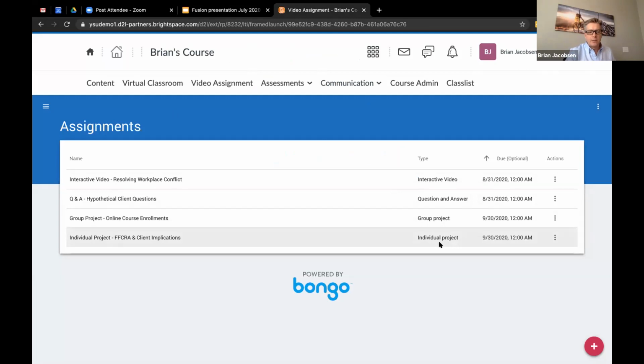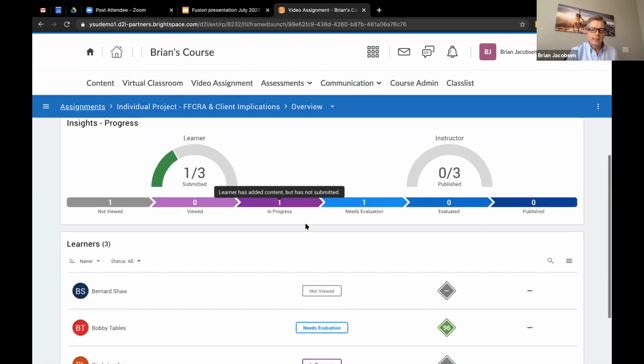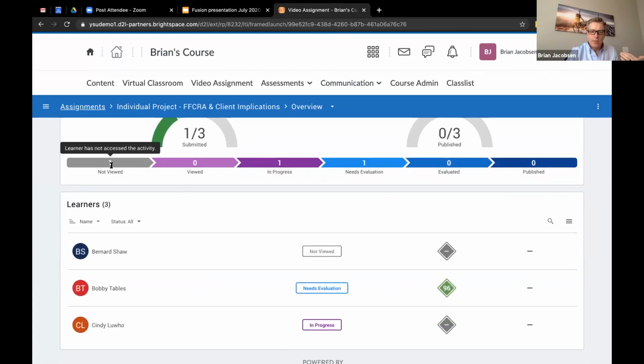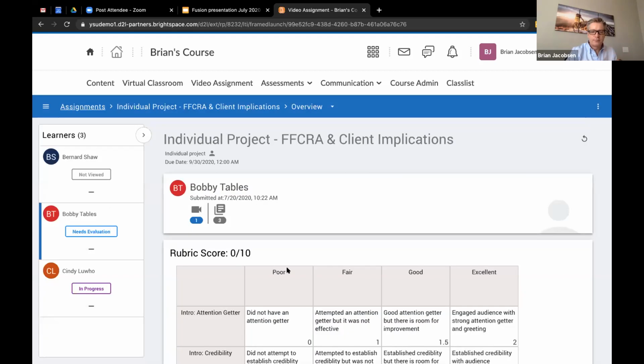So I'm going to jump into the individual assignment here, see what that looks like. This overview is a new feature of our current release 20.3. It provides us kind of an overview of how many students we have and where they're at along in the progress here. I've got one student that hasn't viewed the assignment, one that's in progress, and one that I need to evaluate. I can look down here and I see that Bobby Tables needs to be evaluated. He's got a 96% on his auto analysis, so that tells me he's taken some time to really reflect on those metrics we talked about: the rate of speech, the clarity, the use of filler words, and some of those key terms as well. So we'll jump in here and take a look at Bobby Tables.